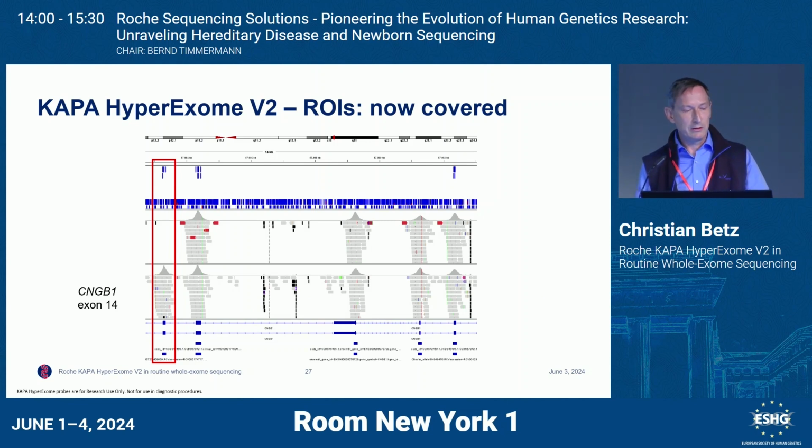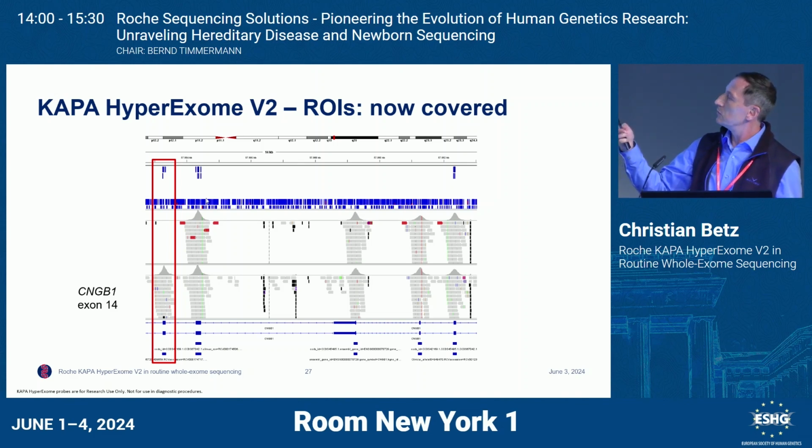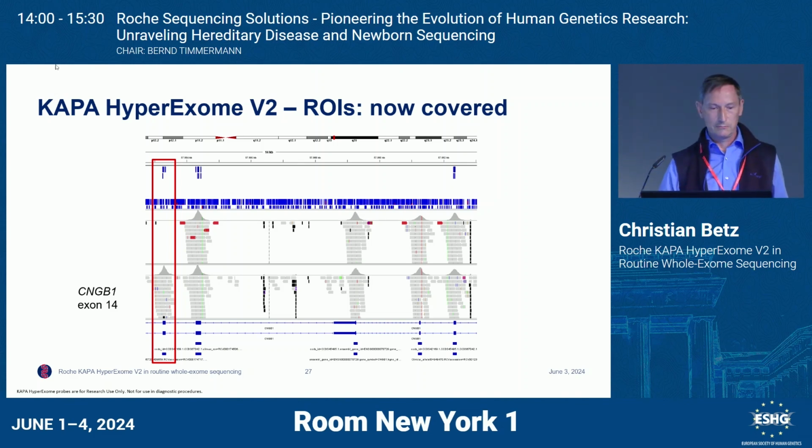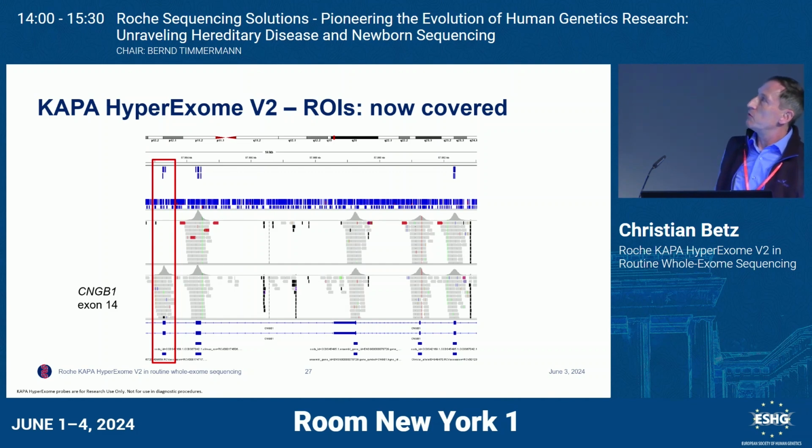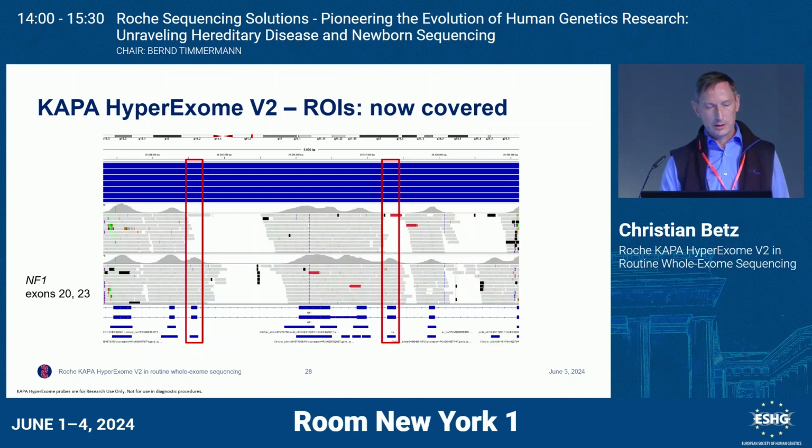One example is here in CNGB1 exon 14. You just see it there. In the red marked area, you see version 1 on the upper half, version 2 in the lower half, and you just see it is now covered where there was just a gap before. A similar thing in NF1, exons 20 and 23, now present; in version 1, a gap.